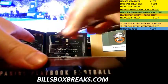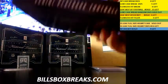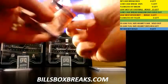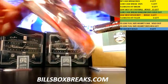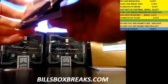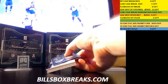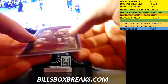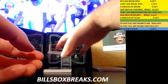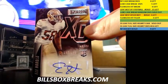Box four. All right, first one we got Joe Montana and Tom Brady, so we'll have a random for that one at the end. $2.99. Next book at a $1.99, Eli Harold. X's and O's auto.